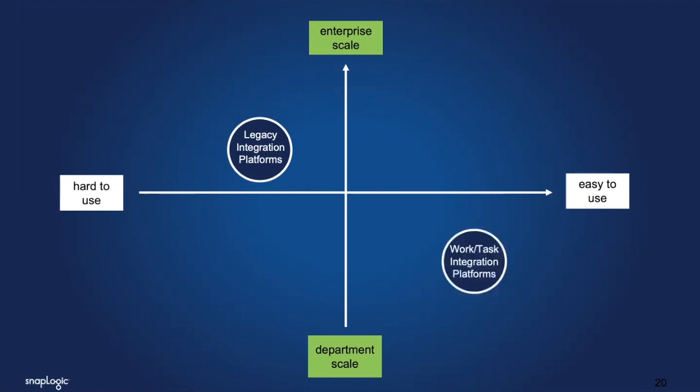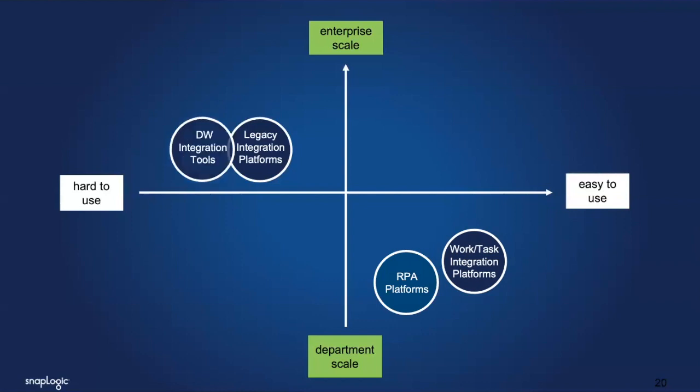Then maybe you have work or task integration platforms. This would be something like RPA platforms or screen scraping technology that's integrated into the rest of your environment. These might be very easy to use, or maybe they're segmented across a specific business use case. Well, that's great. But unfortunately, if you need to scale up into your environment or scale across your environment, they come up short. And the same with RPA platforms, but I just implied that through the previous statement.